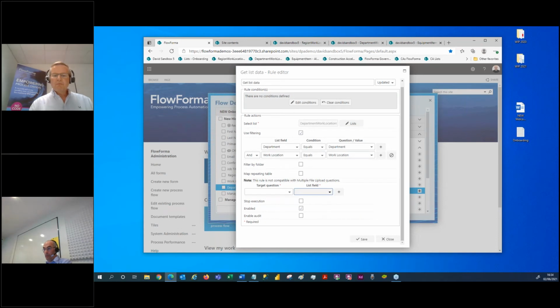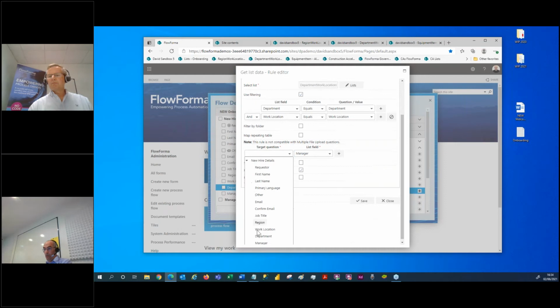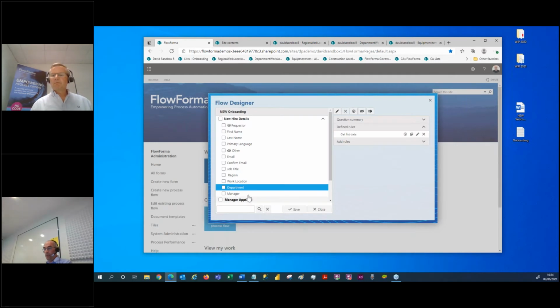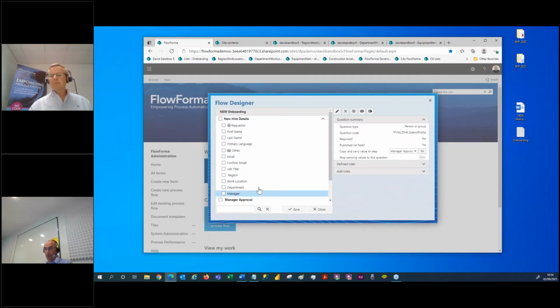And then I want to pull through from the manager list field and map into my manager here. There's no condition in this instance. I want this rule to fire each and every time. And again, because the system is pulling that through, I'm going to make that read only.